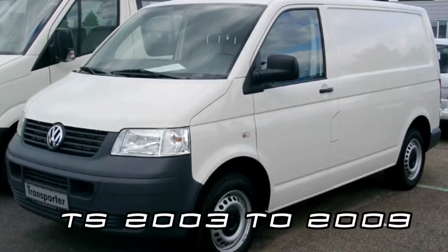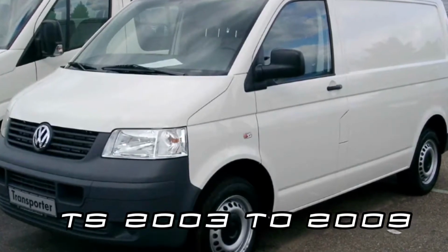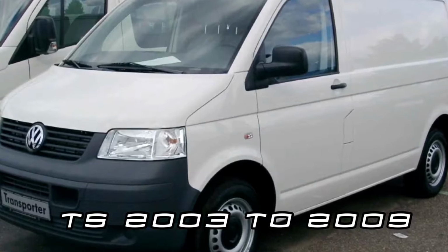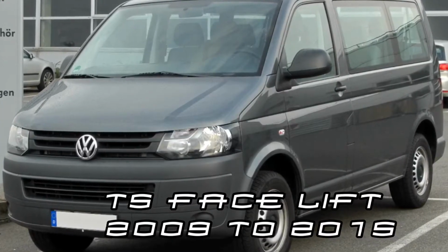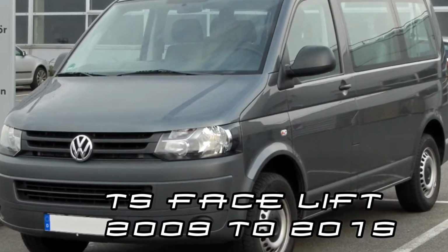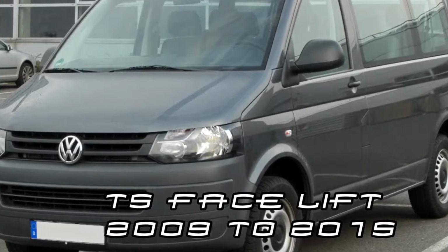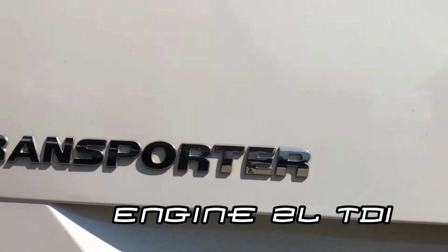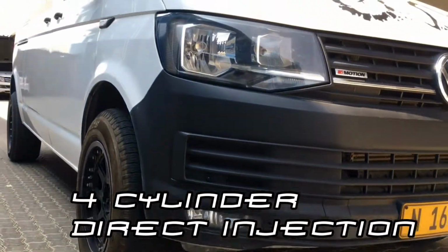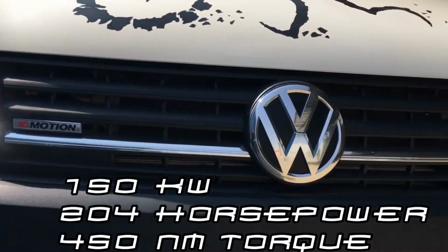The fifth generation, the T5, produced from 2003 to 2009, came with a variety of pickups, single cab and double cab. In 2009, there was a facelift to 2016. The diesel engine with dual clutch was introduced with a 7-speed direct shift gearbox, DSG. The T6 has a 2-liter TDI engine producing about 150 kilowatts. That's 204 horsepower and 450 Nm of torque.